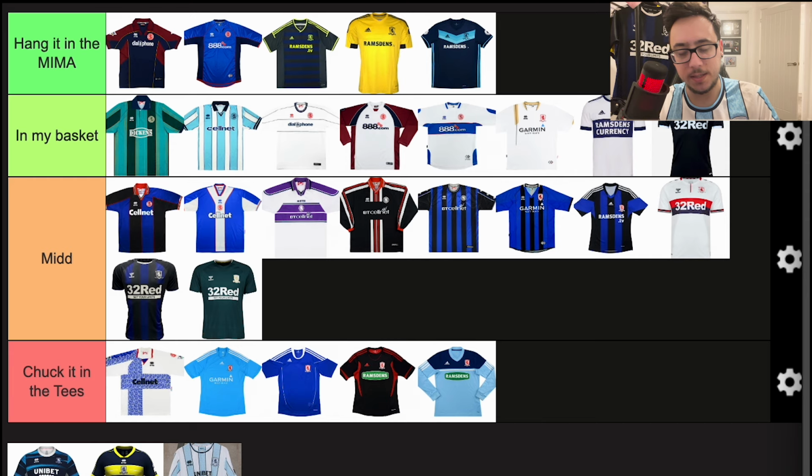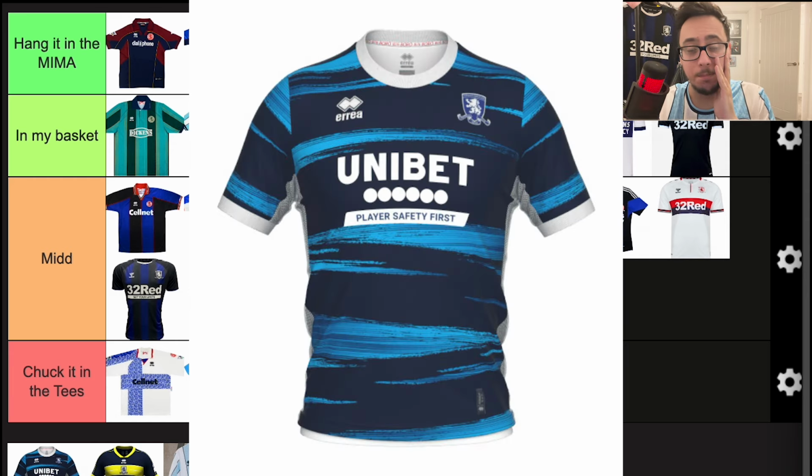22-23. Now, this shirt, I thought it was really nice at the time, and I've even got the jacket version of it. But as time's gone on, I've gone off this shirt quite a bit, and I don't know what it is. I think at first I thought it was unique and different, but now I look back and I just think it's messy. What really helps this shirt is the blocks of white around the collar and the sleeve. I think it needed that to really sharpen the shirt up a little bit. But the black, the blue and light blue pattern, it's different, and I appreciate them doing something different.